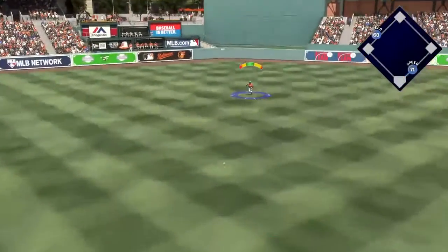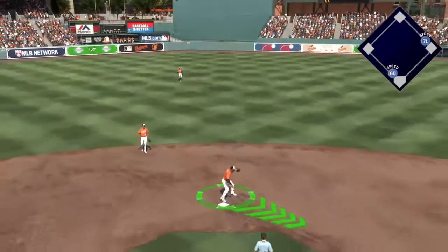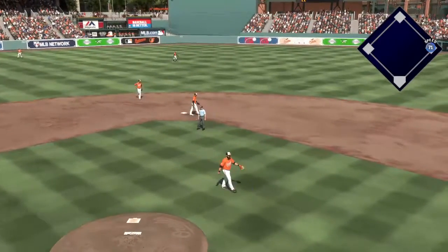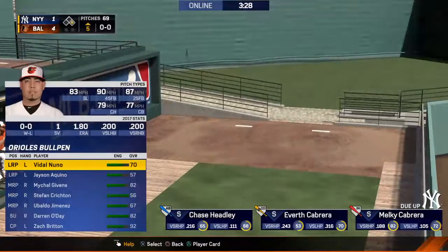Here's the next one. Smoked on the ground up the middle, and that'll get by into center field for a base hit. And the run is in to score from second. It's now a 4-1 game. Stepping up now, Chase Headley, third baseman, 0 for 1 in the game.